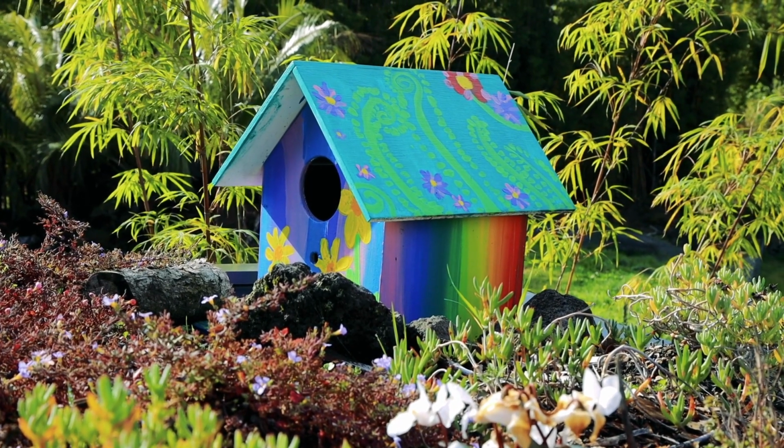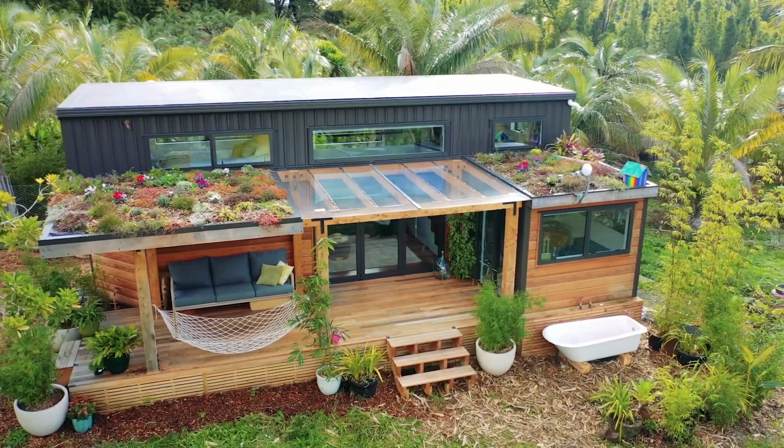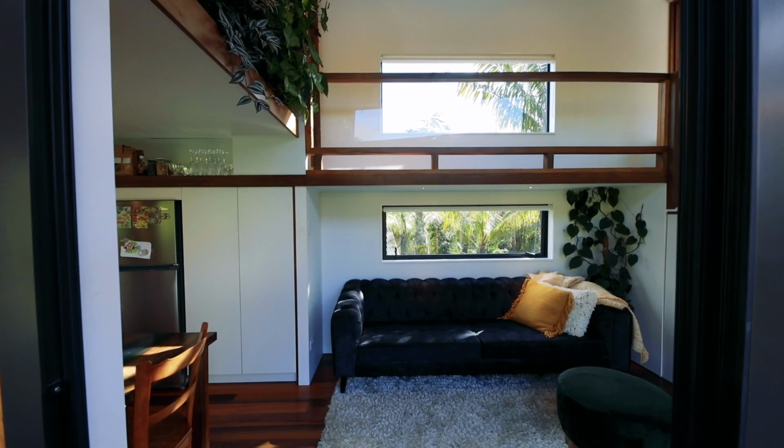The idea is that as the years go by, the plants will just sort of drip from the sides of the roof and hang down, creating a bit more privacy and that feeling like it's been taken over by the landscape. I really like that.